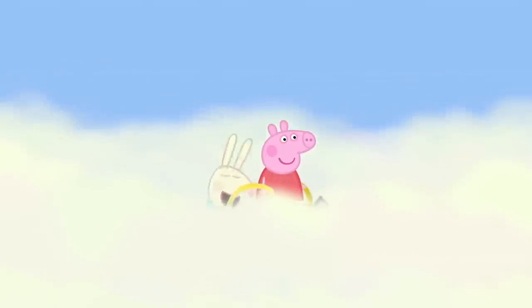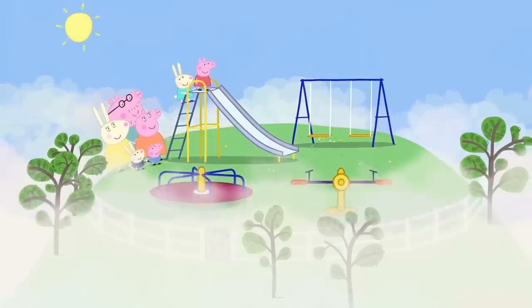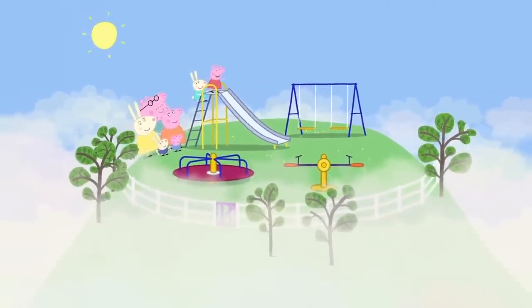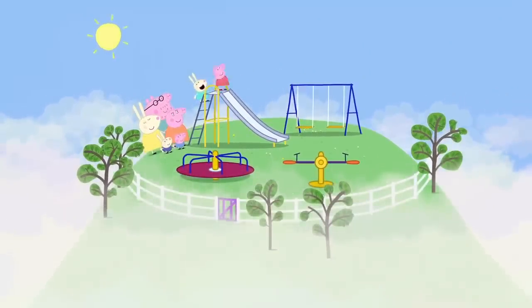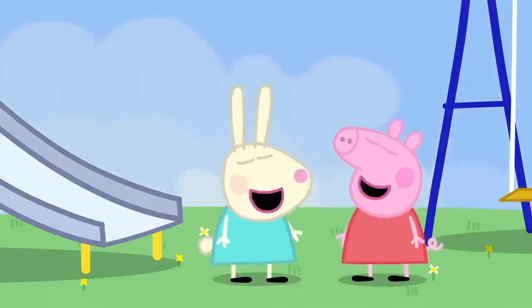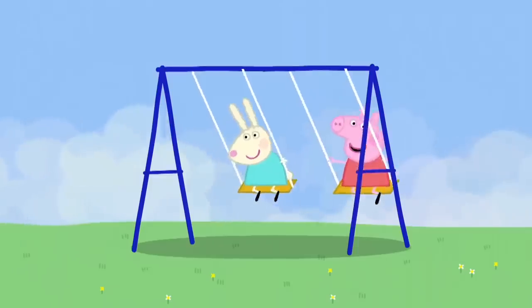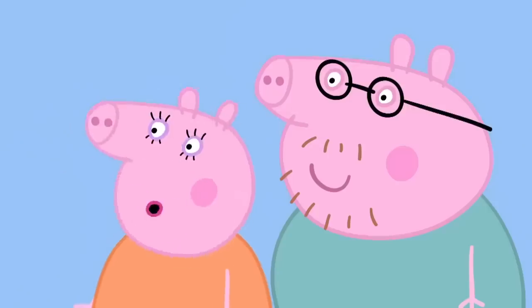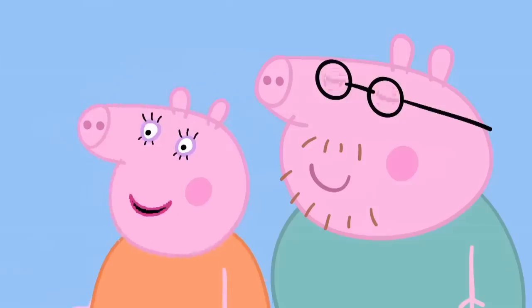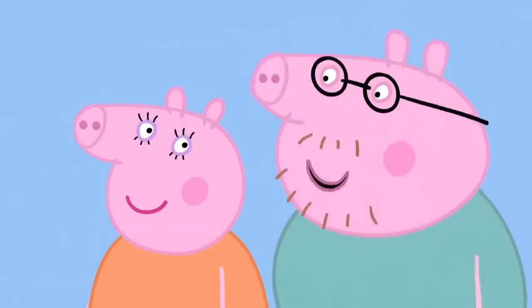Wow! I can see everything again. The fog is going away. We're at the playground. Hooray! Whee! We're at the playground. Seesaw, seesaw. Daddy! Mummy! We're at the playground. Well, that's lucky. But I thought we were trying to get home. So did I. Maybe we did get a bit lost after all.